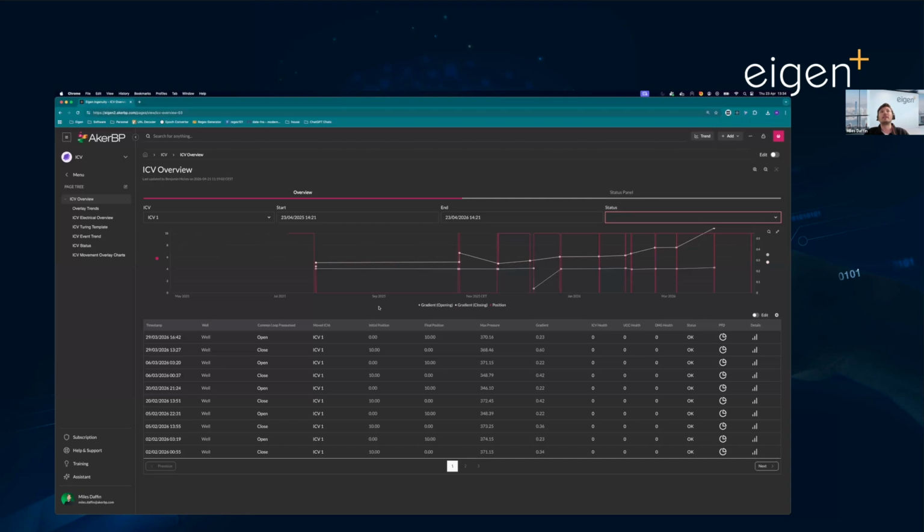So looking at this, we can see the gradient for opening and closing. So why do we capture the gradient? It's because the ICV can move from either position 0 to 10, or it could go from, say, 7 to 10. So this is a normalized way of viewing the speed of opening or closing the valve. So what we can monitor here is any degradation in the system. Looking at the opening, we can see that it's been pretty stable. There's one little anomaly here, which we can dig into, and we can see that closing has slightly increased over time, indicating that it's slightly faster.